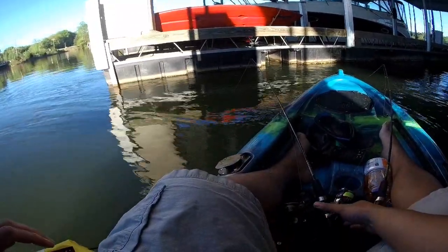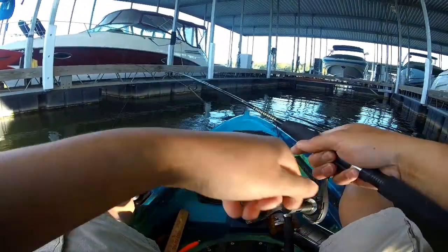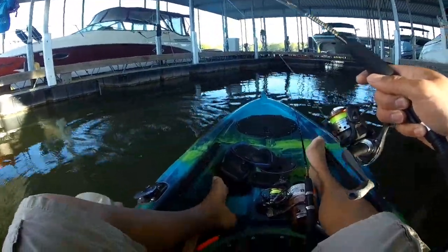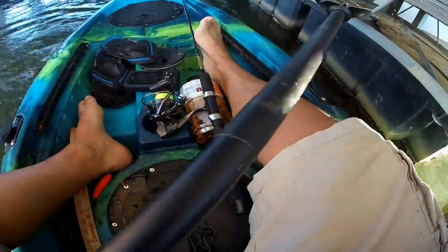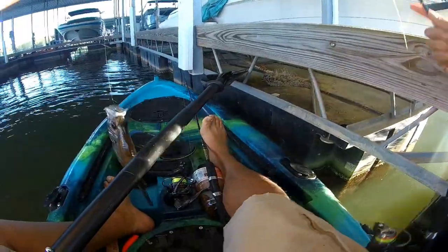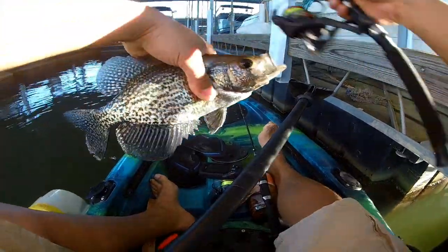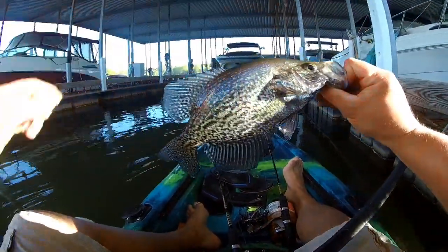He's got a bite. Fish on. We got here. Oh yeah, black crappie. I see it right there. Just come on, baby. There he is. Crappie. Lake Norman crappie right here, y'all. This is the first one of the day. Black crappie.